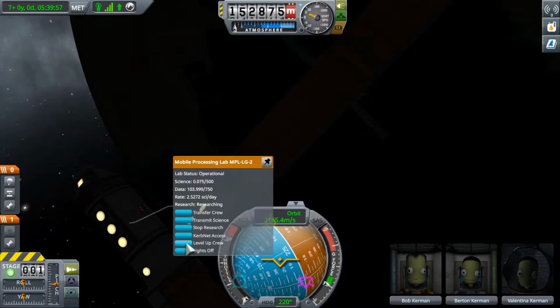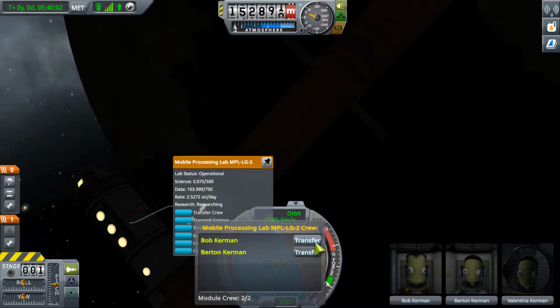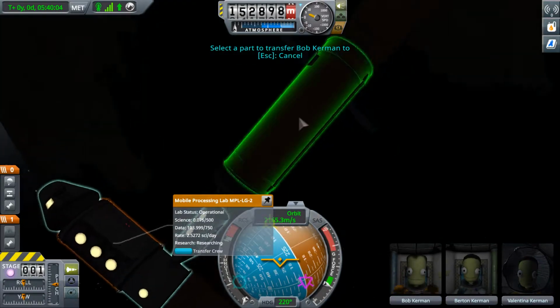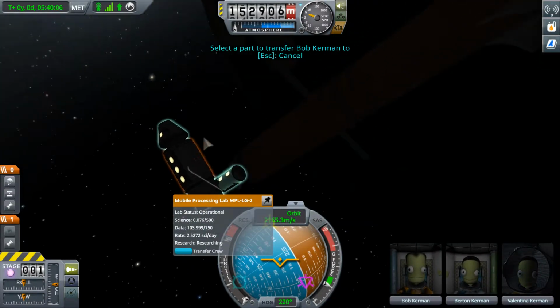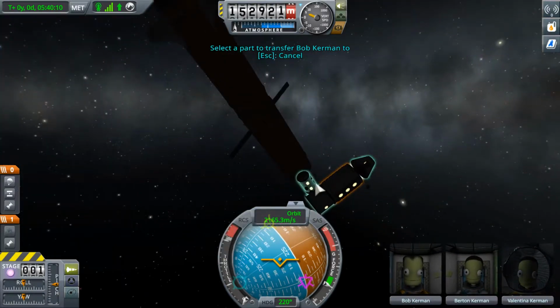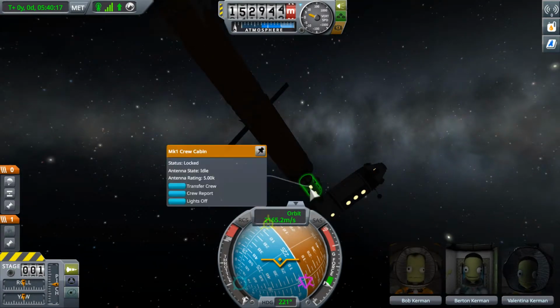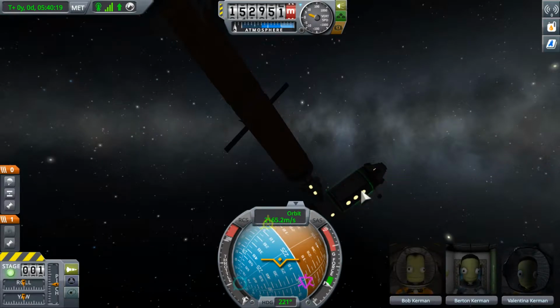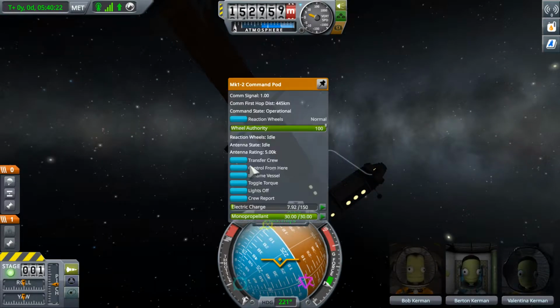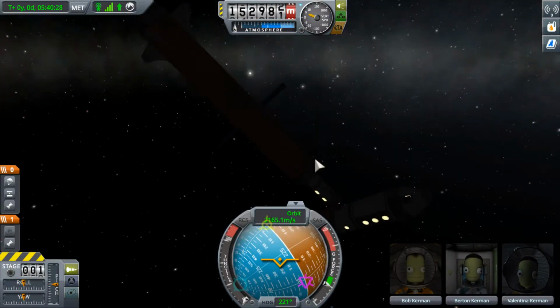Alright, so let's transfer crew. There it is. Bob into... I can't see it because this thing's in the way. Into here. He's in this command pod. Good. And the other 2, one is here and one is here, I assume? Yes. So we've got a pilot in this pod and a scientist in here, so that's all very lovely.